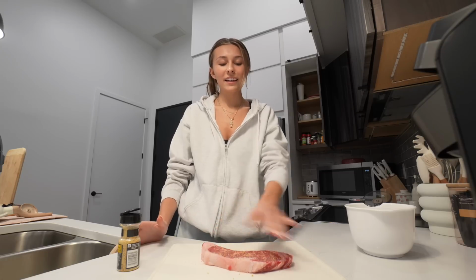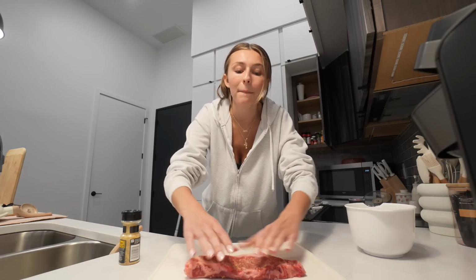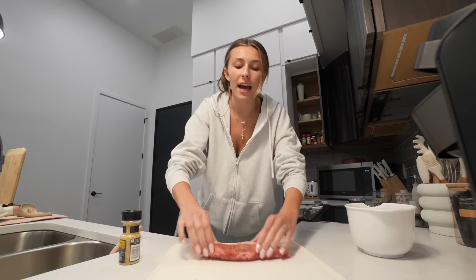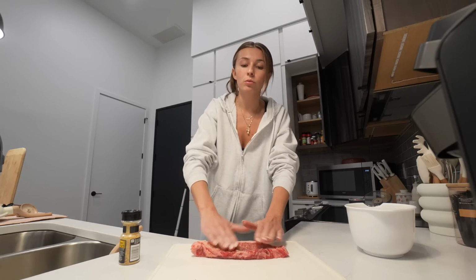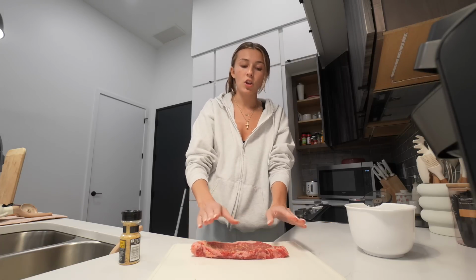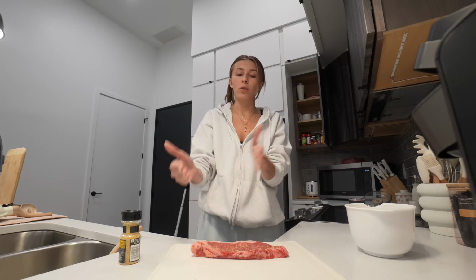Pat it in. Now you're gonna let this sit for probably about 30 minutes. I'm not gonna let it sit that long just because I am starving and I wanna eat it. But you kind of want the steak to be at room temperature when you cook it, because then you will get an even cook all the way through and you're not gonna burn the outside before the inside cooks.